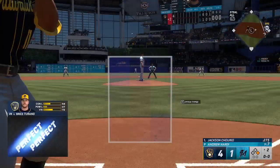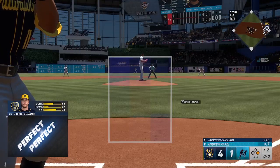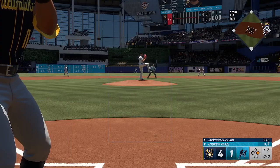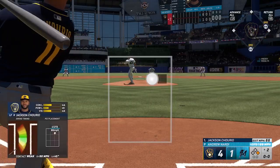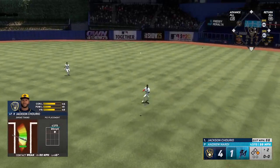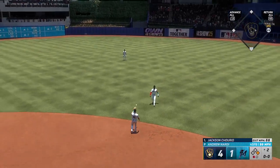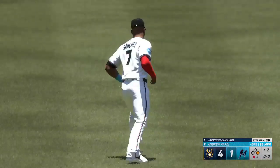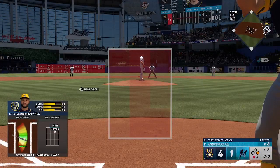Man, those are the types of hits where you don't feel any vibration in your hands whatsoever. Such a good feeling. Got a fastball, middle of the plate, jumped all over it. Absolutely smoked that ball. Swing and a high fly ball right field. Sanchez puts it away for the out. 1 away. A little drop and drive on that swing. Backside collapsing just a little bit, trying to put the ball in the air.